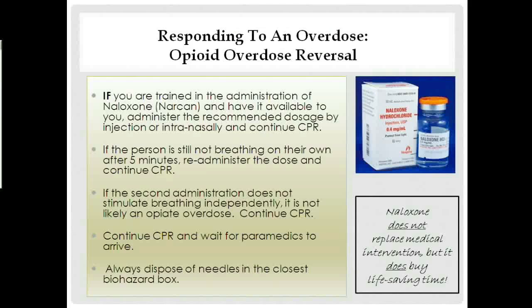So one of the signs of how effective naloxone is, basically if it doesn't work after the second administration, it's very likely not a pure opiate overdose or something else complicating it. You continue CPR and wait for paramedics to arrive. You do CPR until paramedics arrive, until the person starts breathing, until somebody else who knows how to do CPR comes and takes over for you, or frankly until you're too exhausted to keep going.